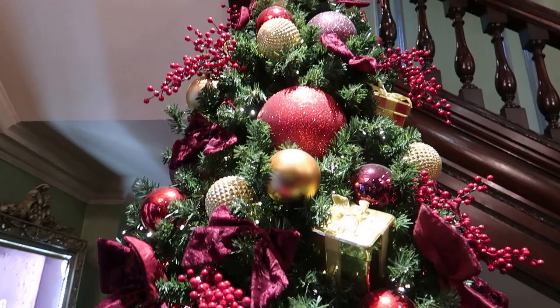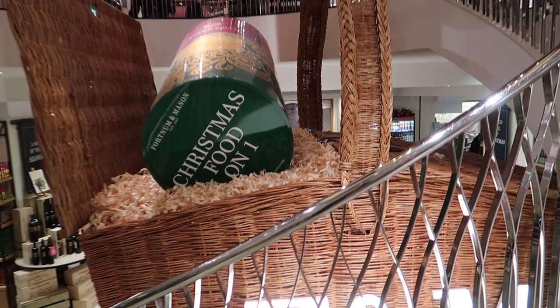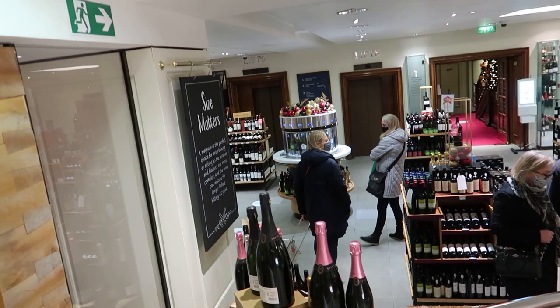Right, now it's time to head downstairs and hopefully not get told off for filming. This is the fresh food area, more the supermarket bit. And this was open during the whole of lockdown because it's classed as an essential store, so it was just the lower ground here that was open. But yeah, it's a bit of a Waitrose vibe, like you've got your wine, your fresh meat counters. But I will show you some of the Christmas bits.